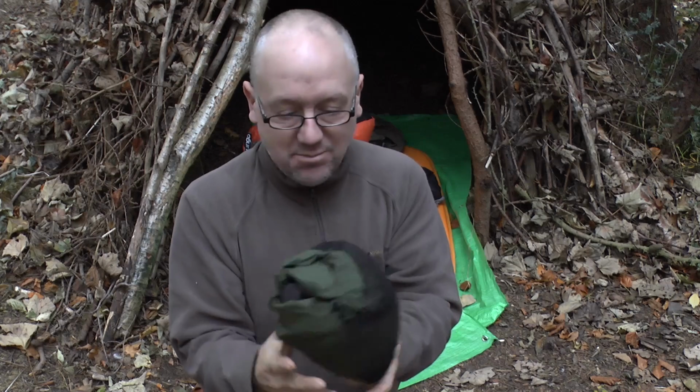And that can just go in your bug out bag, your day pack. If you're going somewhere and you think, well, I might be out for the night as well, there may be a possibility of staying out overnight, you don't have to take a tent. It's a lightweight option.